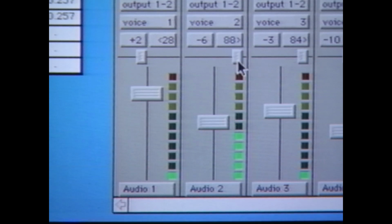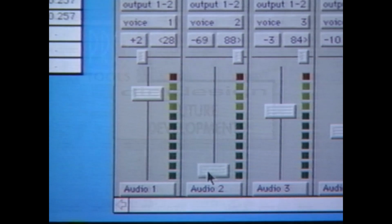All registered Pro Tools users will receive upgrade information early in 1993.